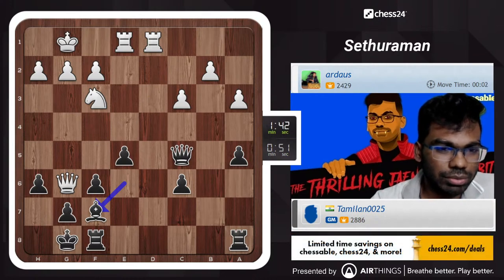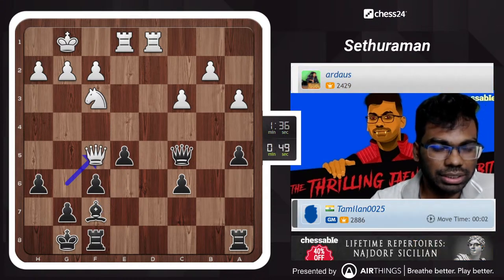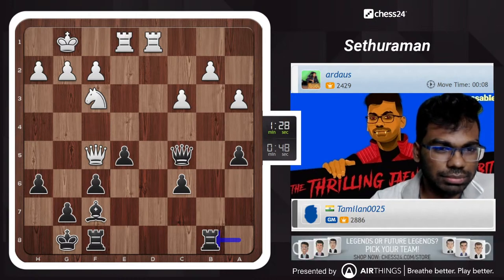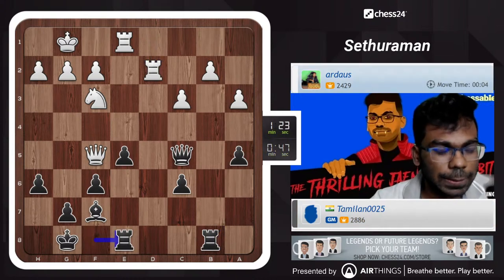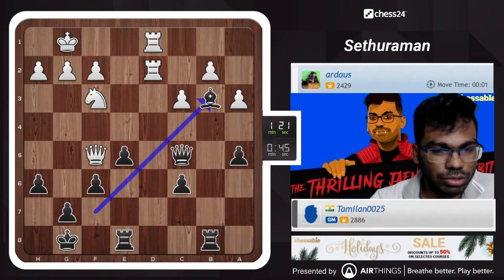Knight e5 was hanging, so I had to play bishop f7. So queen g4, maybe h5, can I go? Okay, queen f5. Maybe I'm coming for the pawn on b2. Let's see how he responds. Okay, probably. Let's kick this rook for the moment.